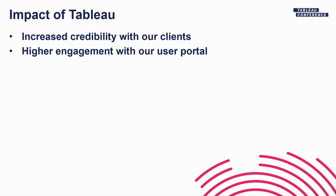We went live in February of 2019, and about 3% of our total clients are using the portal, but we've had 17,000 hits in the client portal within that time, so it's being used and it's making an impact.